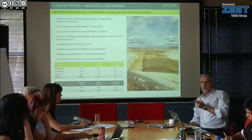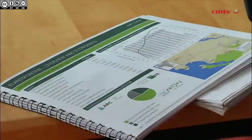At what stage is the Elandsfontein project currently? How long before you finalize the final design, and when do you plan on commissioning the project?